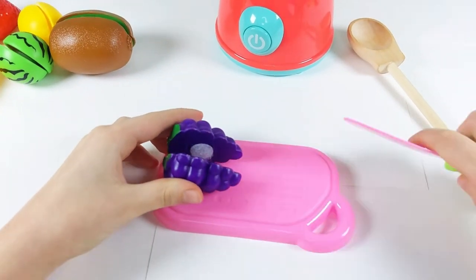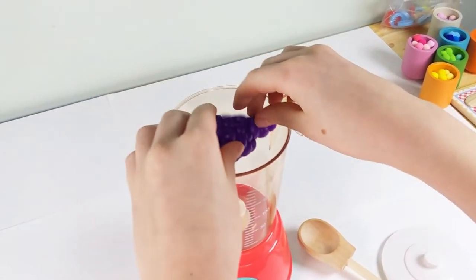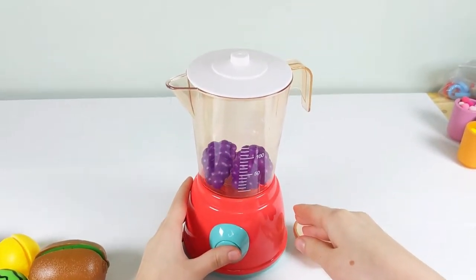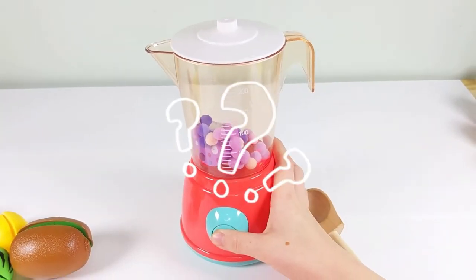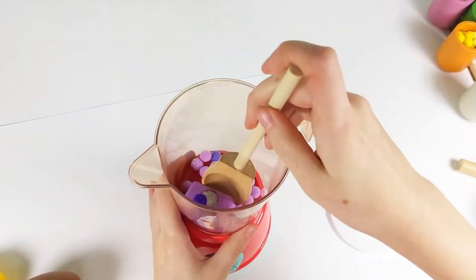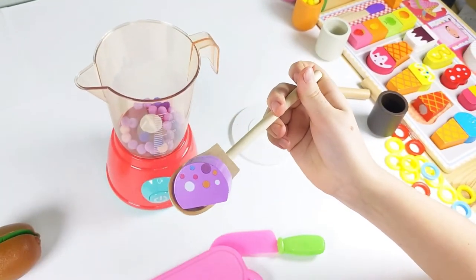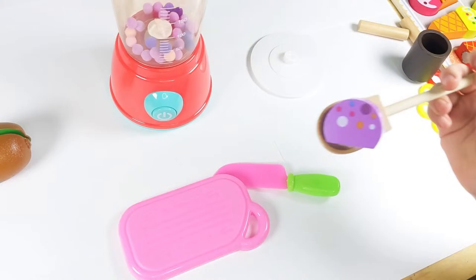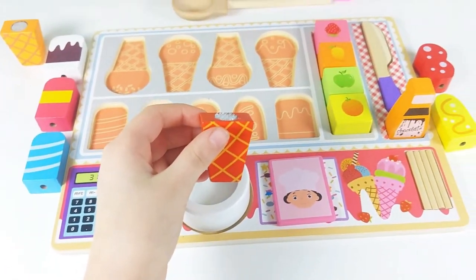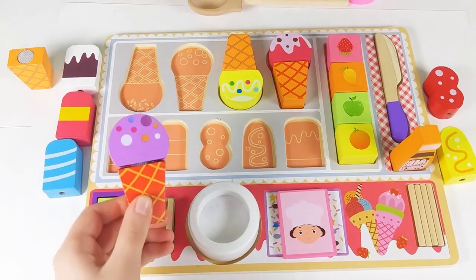I'll cut the grapes and place them inside. After I close the lid on, I'll turn it on, and look, it's done. Now, I'll use my ice cream scoop to create a delightful scoop of grape ice cream. Let's find a cone. How about this one? Now, let's put it back into the puzzle.